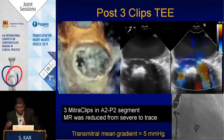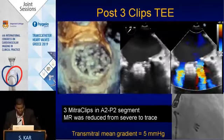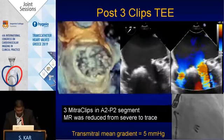So this is an example of a patient with a recurrent prolapse and flail, which could be treated with the MitraClip.